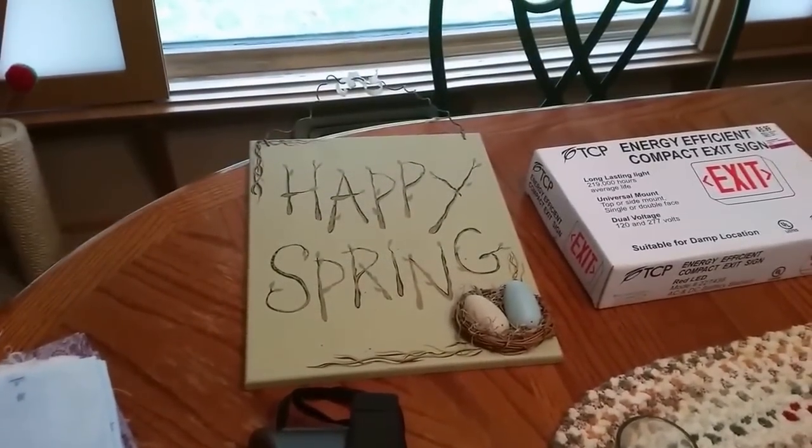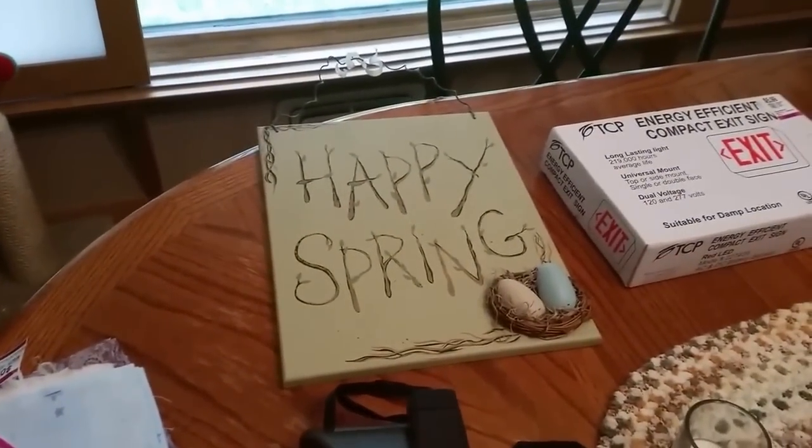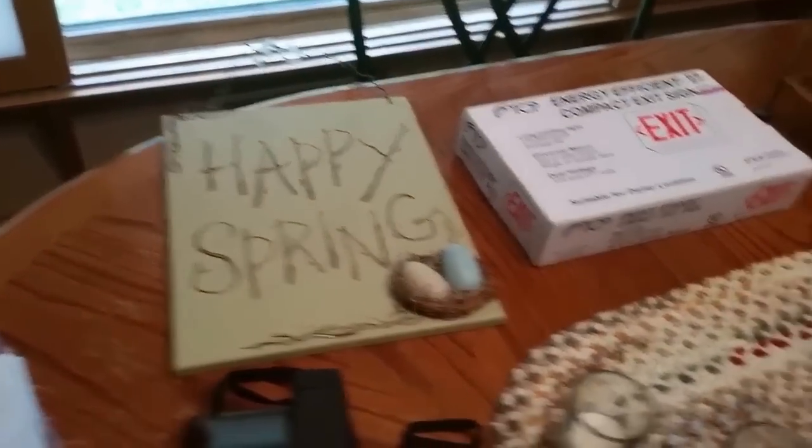Happy spring, even though in my neck of the woods it doesn't feel like spring outside. I got that to put away for next year.